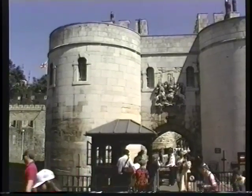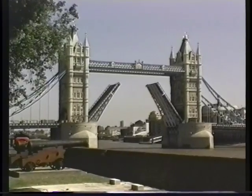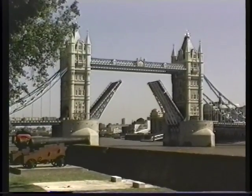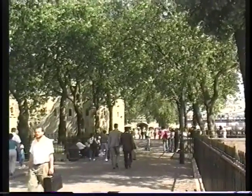The Tower of London makes for a very convenient rest stop on our city tour, and it's also a very exciting place to visit. Tower Bridge here in the distance, you can see the drawbridge is up.